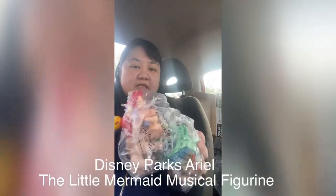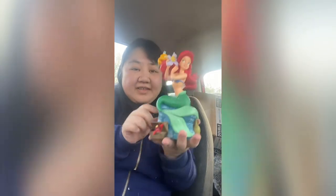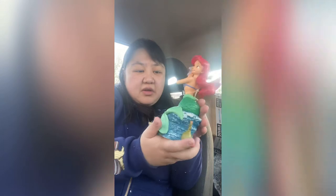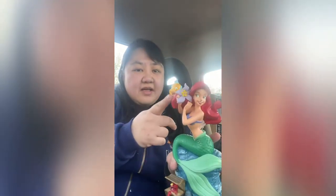Oh my god, it's Ariel Lander. It's so much bigger than I thought. Oh, it's so pretty. I know, her treasure chest with Sebastian. Yes, she's sitting on a stone. She's amazing. She's so pretty. Oh my goodness, the flowers, everything, and Flounder.